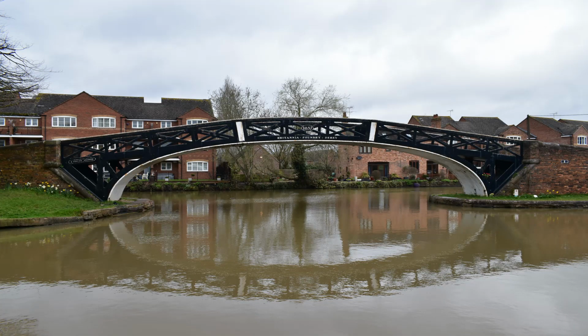The junction here at Hawkesbury Junction onto the Coventry Canal never existed when the Oxford Canal was originally built. In fact, I believe the Oxford Canal actually opened before the Coventry Canal. Now, when the two canals ran parallel all the way down to Longford, the Oxford Canal was 7 inches higher than the Coventry Canal. Well, I believe the Coventry Canal probably thought this was a great way of getting water from the Oxford Canal for free, but of course the Oxford Canal had different thoughts on that.